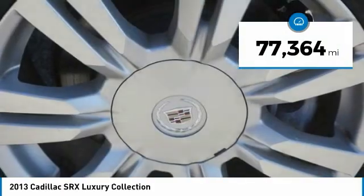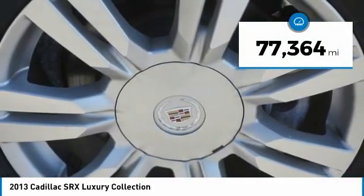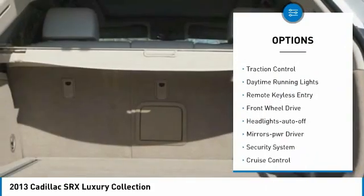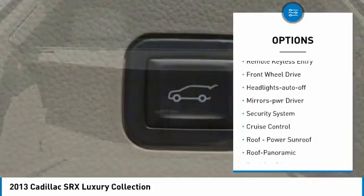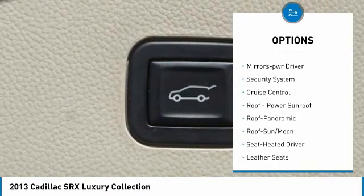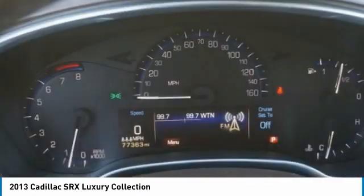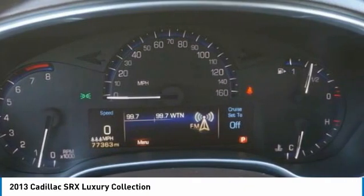This vehicle has less than 80,000 miles. Here are some of this vehicle's great options: aluminum wheels, heated side mirrors, traction control, daytime running lights, remote keyless entry, FWD, headlights auto off, mirror memory, security system, cruise control.